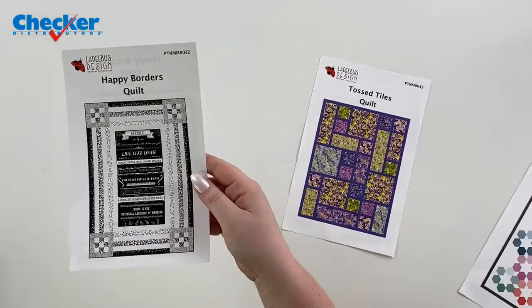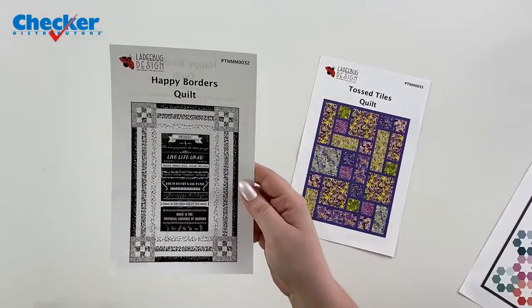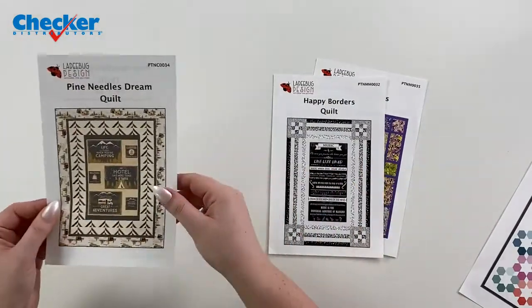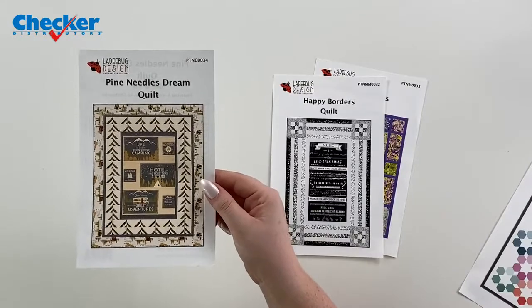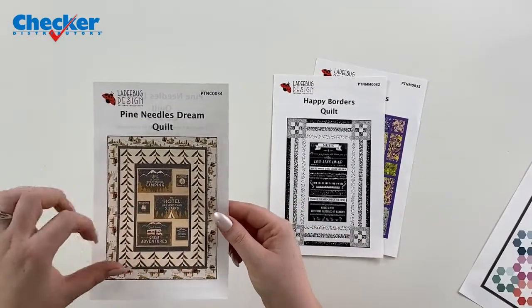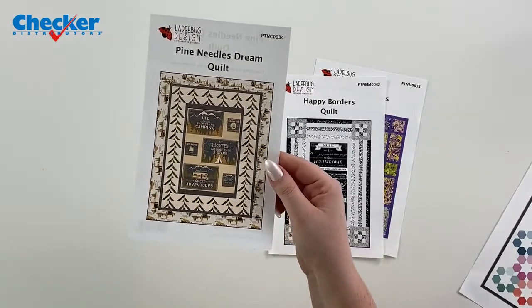Happy Borders Quilt. This one is great for a skinnier panel. It helps make it bigger too. And then a Pine Needles Dream Quilt. As you can see, there are a couple of different, maybe 5-inch square panels and some larger ones, all put together.